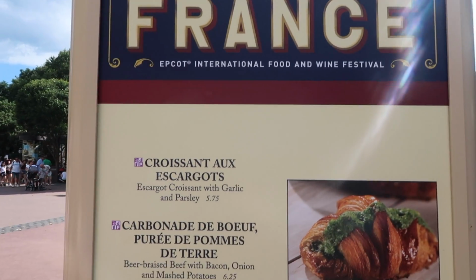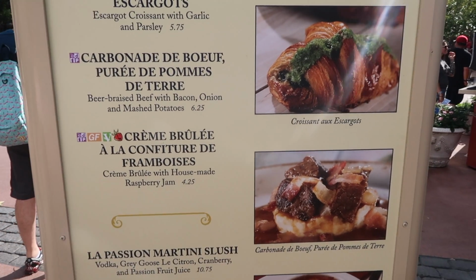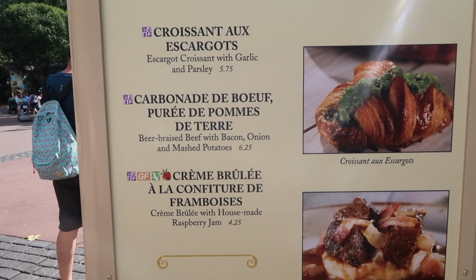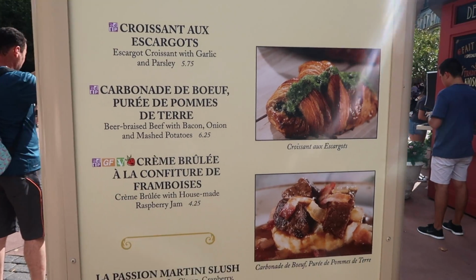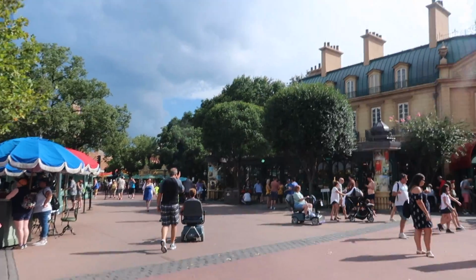The France Pavilion. They've got escargot, beef and a creme brulee with blueberry jam, or raspberry jam, sorry. I don't think we are going to try anything from here. Should we just carry on? Yeah. Nothing's really taken our fancy from France.